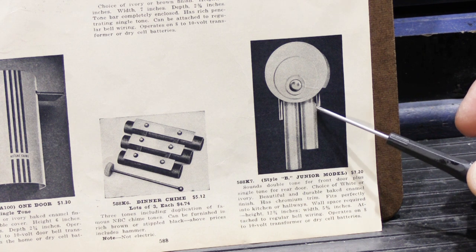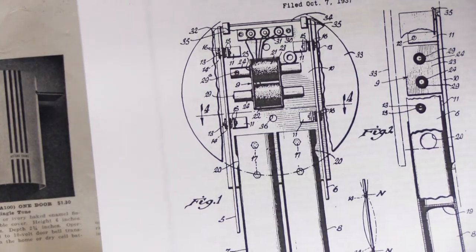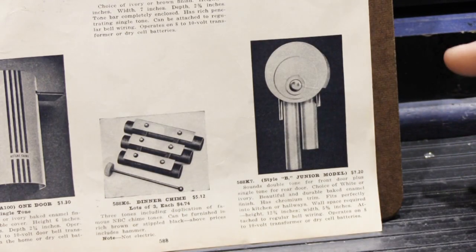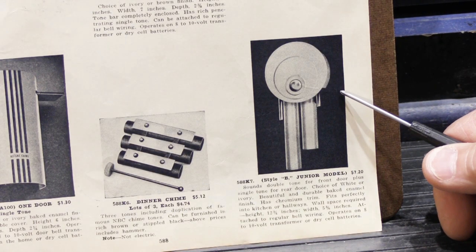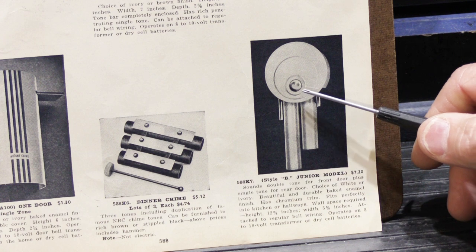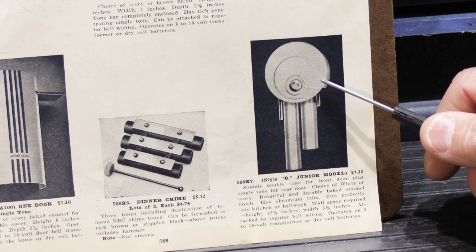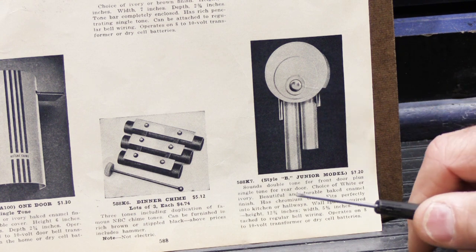So this is the chime that's in Lowell Alexander's patent application. It's the same exact chime. Now, I've never seen one of these before, and I would very much like to have one of these in my office. I assume they're probably pretty rare, and you have this circular cover, which has this Art Deco theme going on with it. It's a very nice Art Deco style.